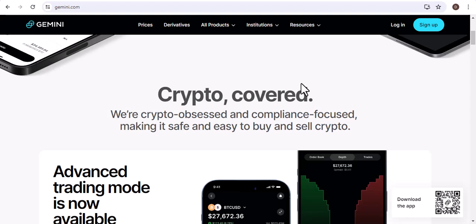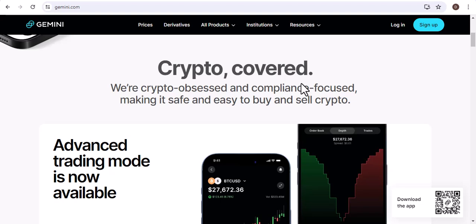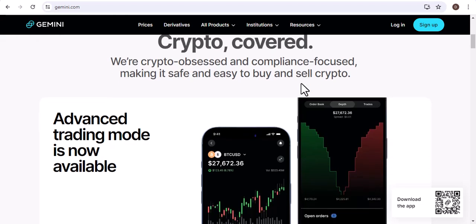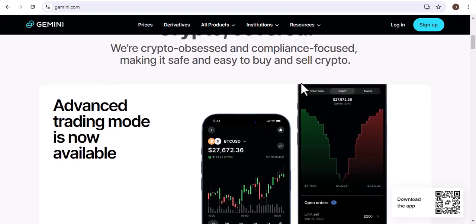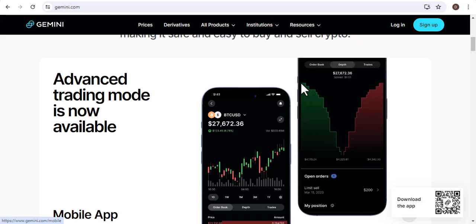What is the current hold time for Gemini deposits? The current hold time for Gemini deposits is up to 5 business days. This means that it can take up to 5 business days for your funds to clear after you make a deposit.